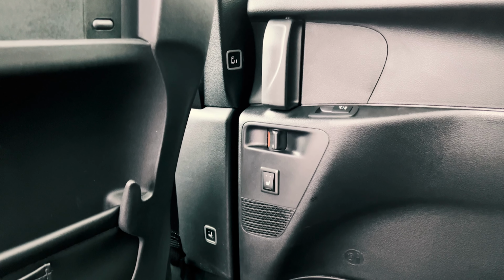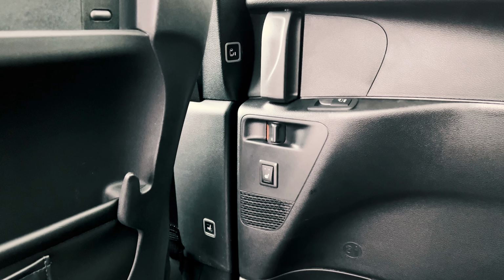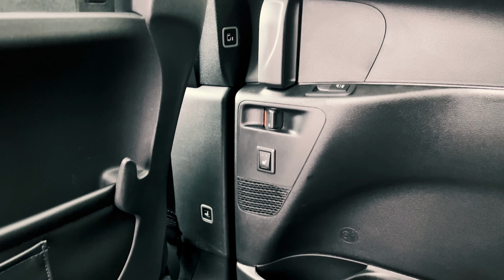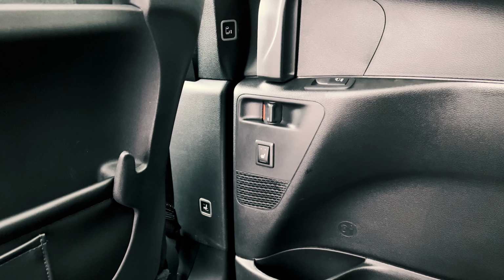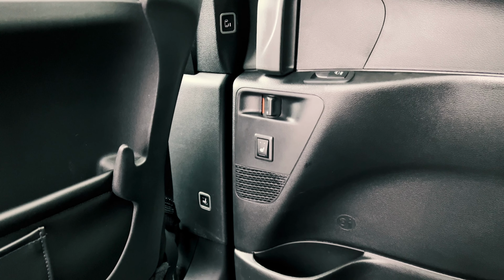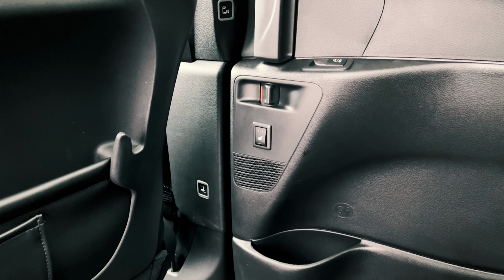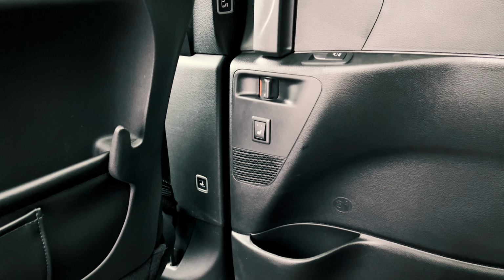If you look on the power sliding door, you're going to have a few buttons. Not only are you going to have your heated seat button for the second row, and then above that you're going to have your window controls and a button to open and close your sliding doors. But if you look at the very bottom, this button will move your front seats forward, so it's easier for you to stow and go your second row.